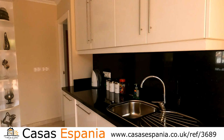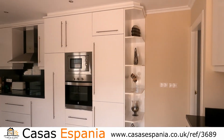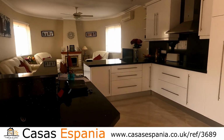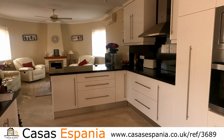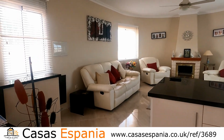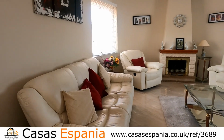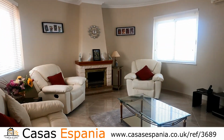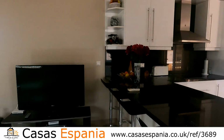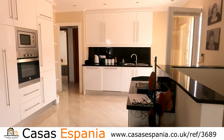So you lead into large open plan modern kitchen, and then you've got the living room. The gas fire that's there uses bottle gas. That's the stairs down to the underbuild. I'll do that shortly.